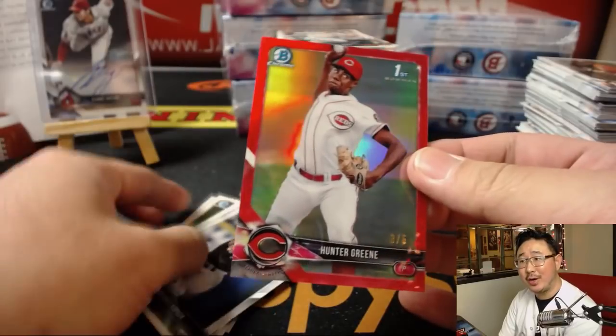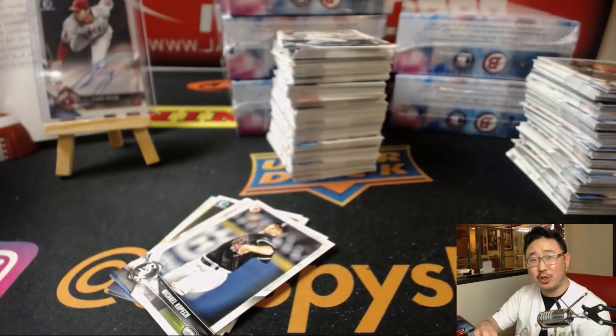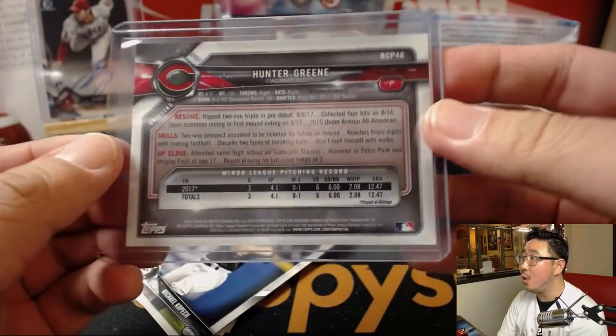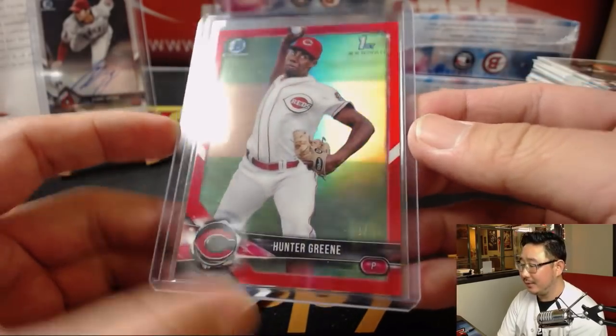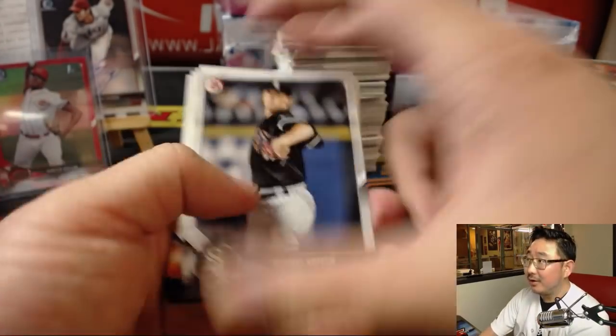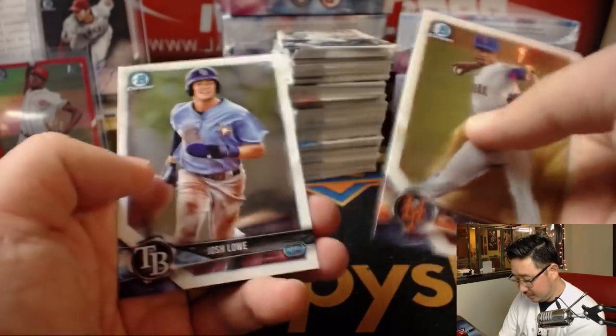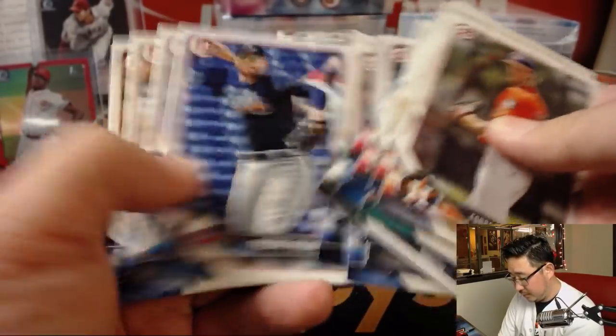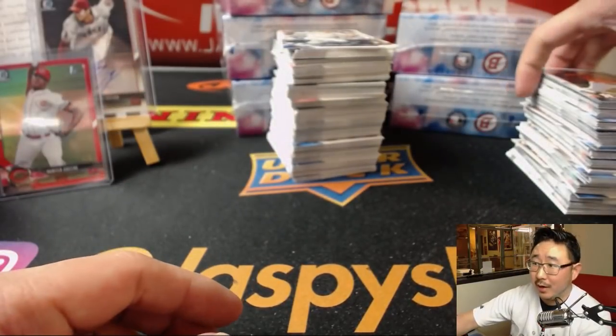We got a red Hunter Green. EA, wake up. Three at our first train whistle. EA with the Reds gets a red 3 out of 5 Hunter Green. That's a big hit. No ink, but it's still a big hit. He's on the box. There you go, EA, all aboard the Big Hit Express. Woo woo! Should we set this up with our Hall of Fame right here? There you go. You're welcome, Eric.